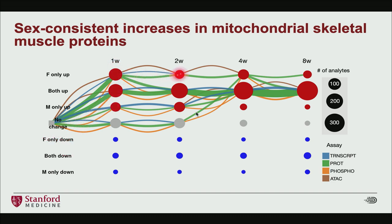So what we do is we look at this time course of changes from 1 week, 2 weeks, 4 weeks, and 8 weeks of training. We divide it up into different sexes. So you have female, male, in this case it's upregulation, and then you have both the sexes here. And what we saw in skeletal muscle was the main trajectory of mitochondrial changes increase over time. The nodes here you see the size corresponds to number of analytes that belong to that node. And then we see the path here, the color, corresponds to the omic.